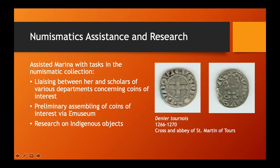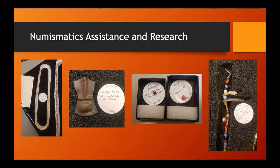So I liaised between a couple of scholars who sent me their thematic interests. And I looked through the eMuseum and assembled preliminary lists for Marina of what they might be interested in, and just to get to see some of her process. And I helped her with some research on some enigmatic and mysterious Indigenous objects in the collection.